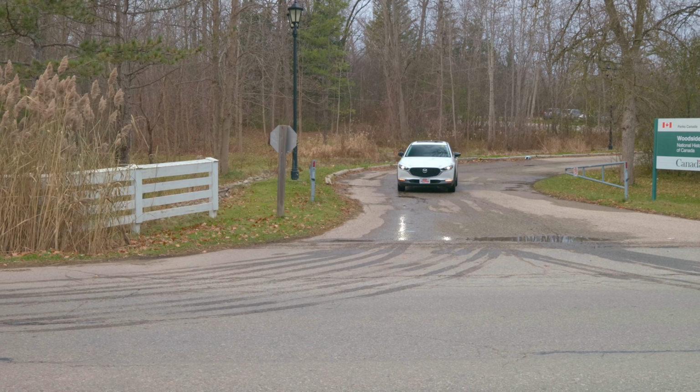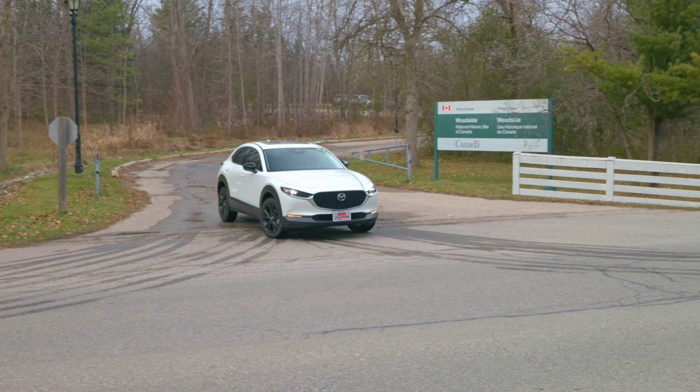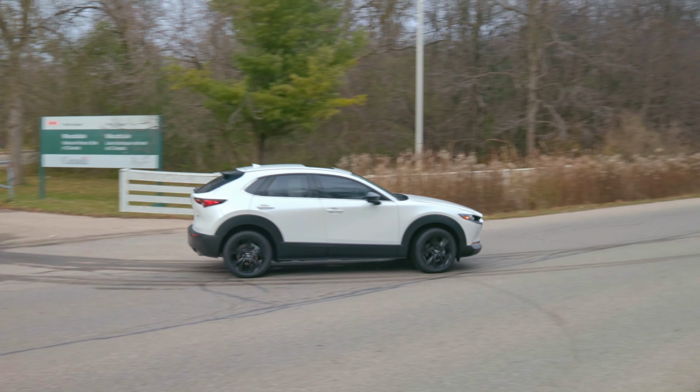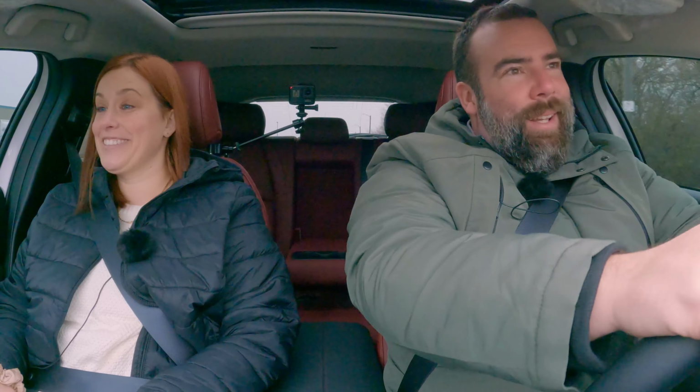Well, Colleen, here we are in the 24 Mazda CX-30, and I want to know, what are your first impressions? Well, Jared, full disclosure, I've been thinking, and I don't think that I've ever been inside of a Mazda. So this truly is a genuine first impression. Wow. So this is the real deal.